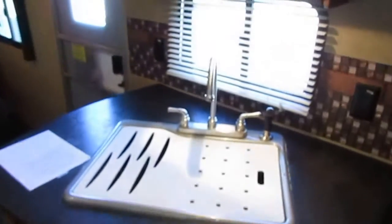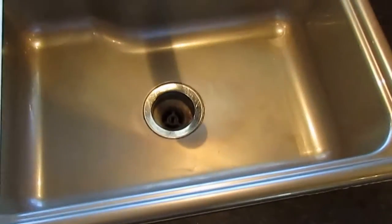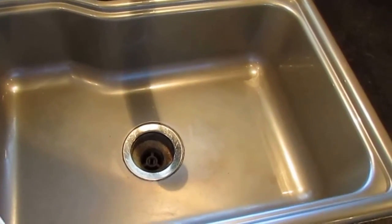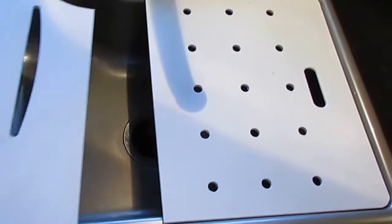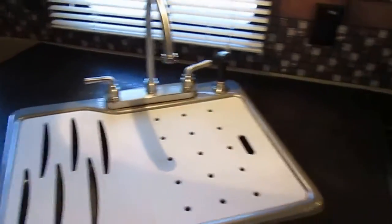Let's see here. Kind of an interesting sink cover. It's got the one big sink, and I kind of like that. Because if you do any kind of cooking like spaghetti pots or something like that, you need a regular house-size sink to wash it. And of course, Starcraft gives that to you. Of course, got a sprayer and everything. Got the really nice backsplash behind the stovetop. You've got a hood, fan, and light.